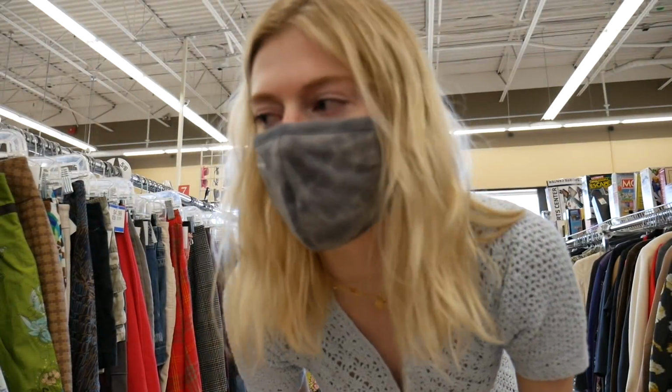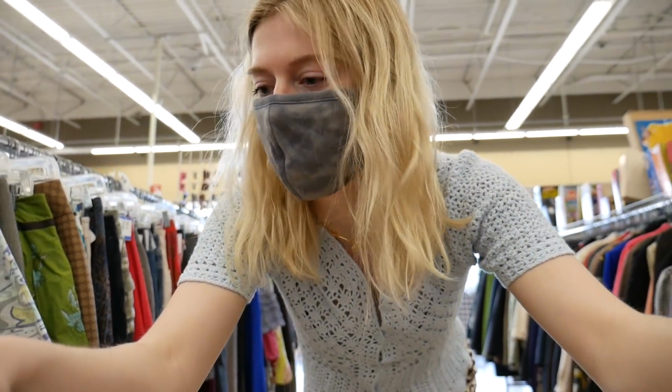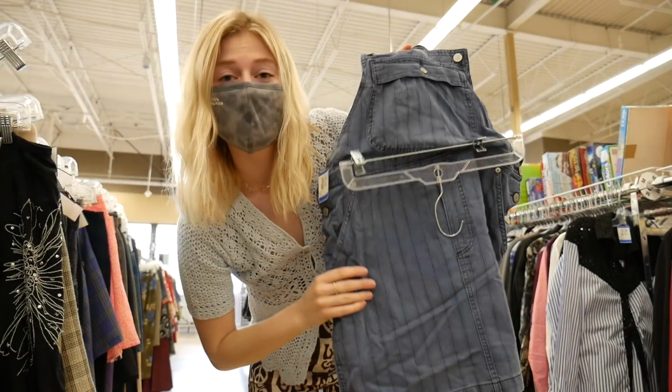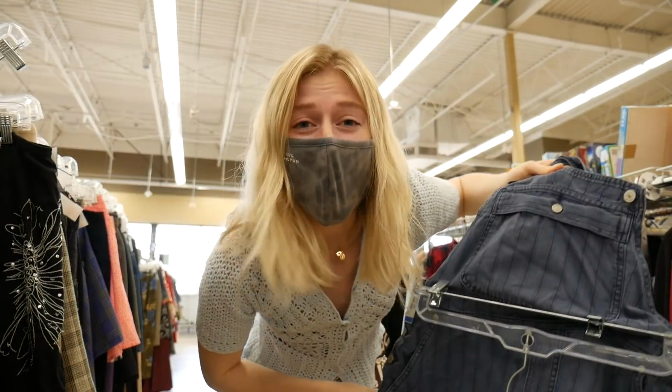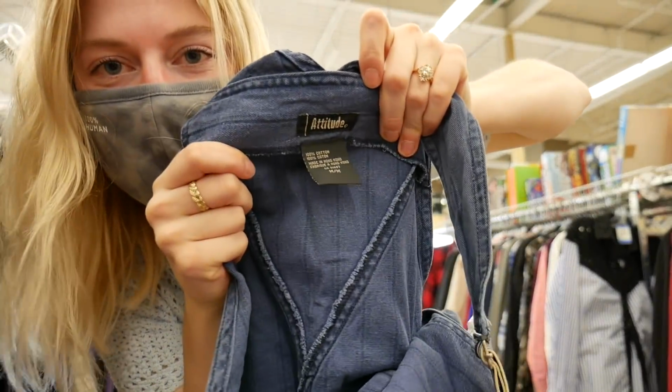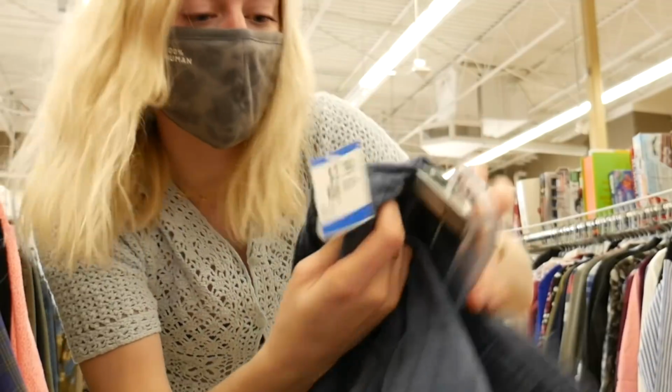Well, that was a fail. There was not even one cute skirt in that whole rack of clothes. So I have been really digging overalls lately, and I just found this overall skirt dress. And it looks like it's gonna fit me. It looks like a 2000s tag, so it looks like a good, oh my gosh.